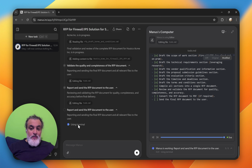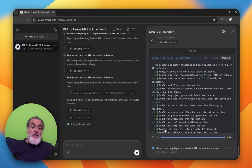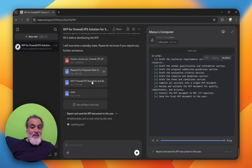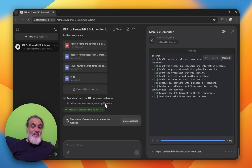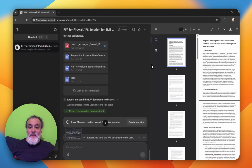Okay, using terminal. Okay, let's see. What is it doing? Okay, so you can see in the terminal that it generates the file, but I wonder how user-friendly this is. Like, is it actually gonna give me a prompt to download the PDF and see how it looks? And it's showing me all the files in this task. Whoa. Wow. Okay, let's see. Oh, that's great.